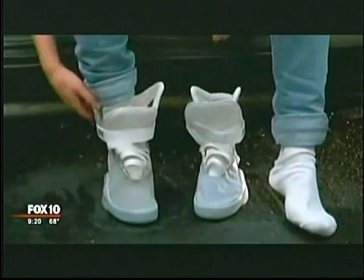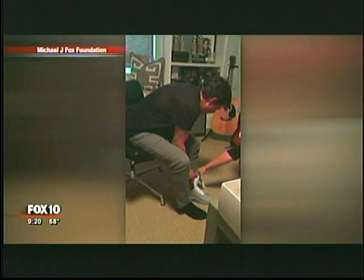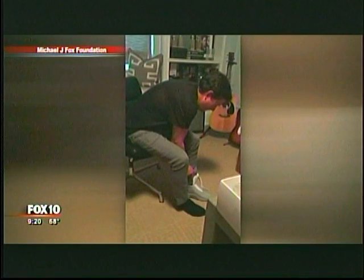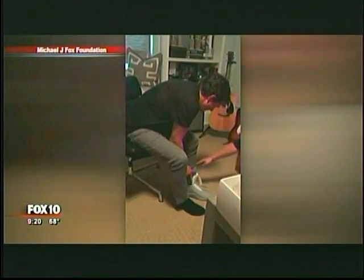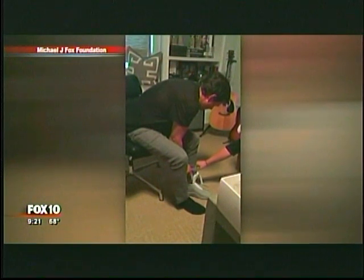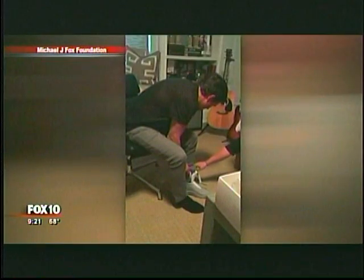And the first person to get a pair, how perfect, Michael J. Fox. Just go ahead and press that green button there. It'll tighten. Oh, that's insane. And behind it is a red button. If you press that, it'll loosen it. That's cool. How cool is that? That is really neat. Nike hand-delivered the first pair to Michael J.